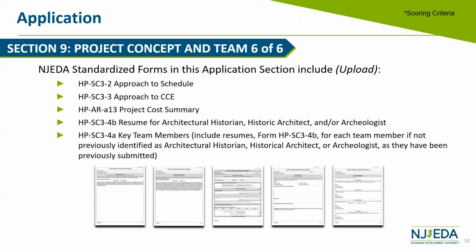For example, this is particularly important on projects that have ground disturbance, and I would strongly recommend you address how you would handle any previously unknown archaeological sites that may be discovered.